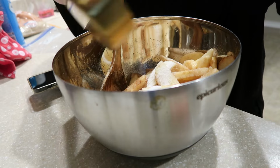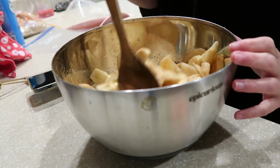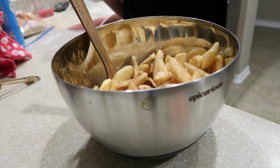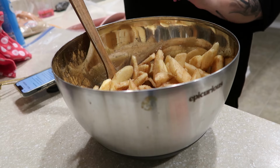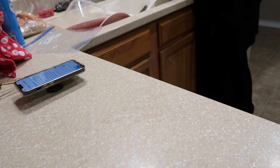I'm gonna use a little more sugar. Okay. Yum, yum, yum. Okay. So we do that, and then pour this into our prepared baking dish.